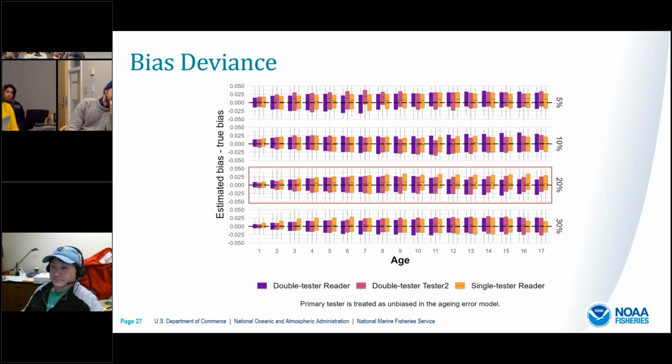That orange reader, the single tester reader, is the one who has the bias on it in this figure. It's subtle, but there is an increase in the mean bias with age. Oh, yeah, for sure. But we would expect the model to perform really well estimating the unbiased reader, if it's unbiased and you parameterize it as unbiased. Yeah, you get a zero. Oh, right. It's the biased reader that you're after.